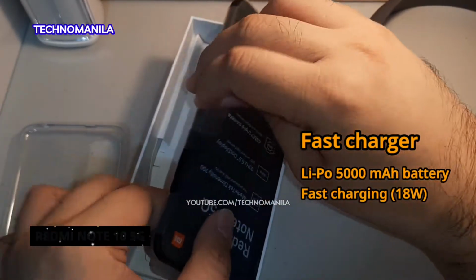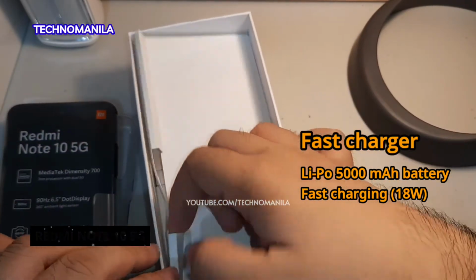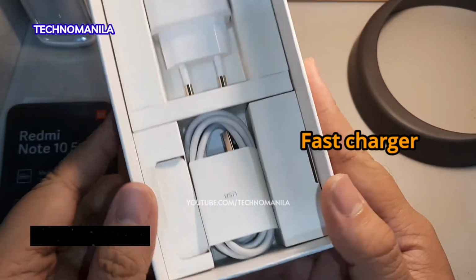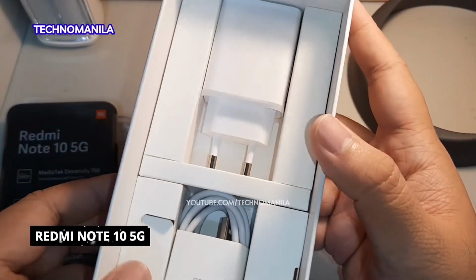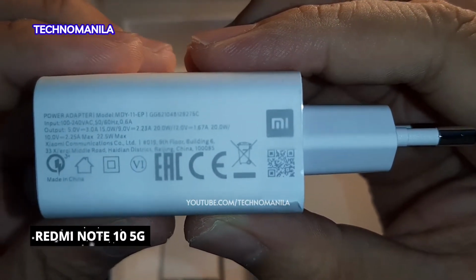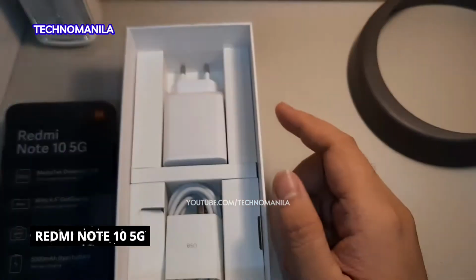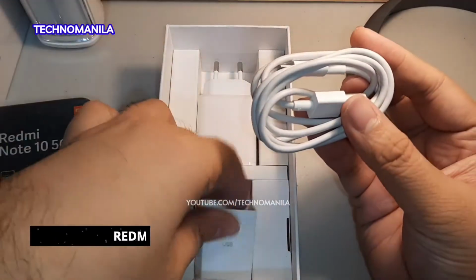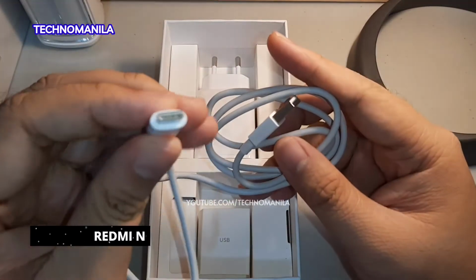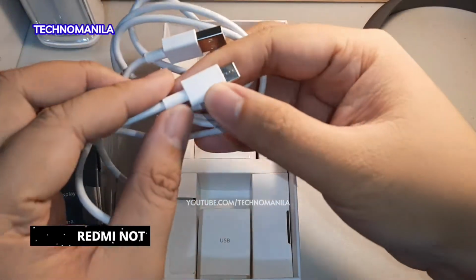Redmi Note 10 5G has a lithium polymer 5000 mAh battery with 18 watts fast charging. For data charging and file transfer, the phone uses USB Type-C cable.